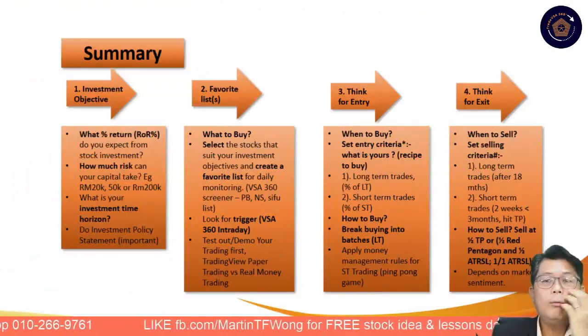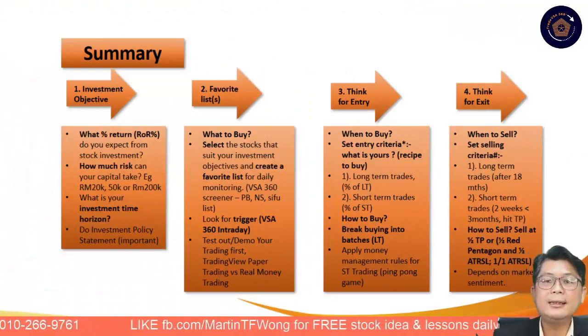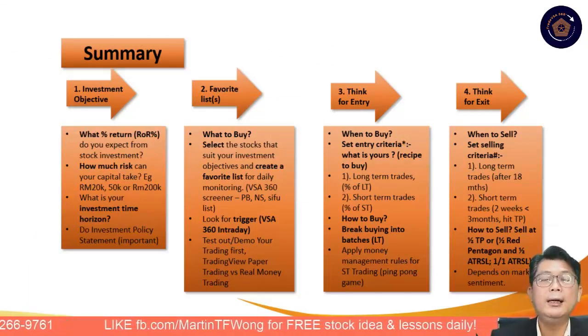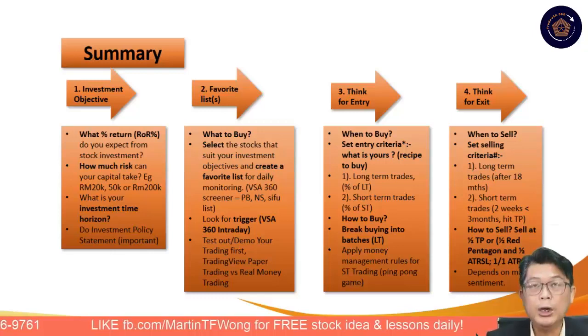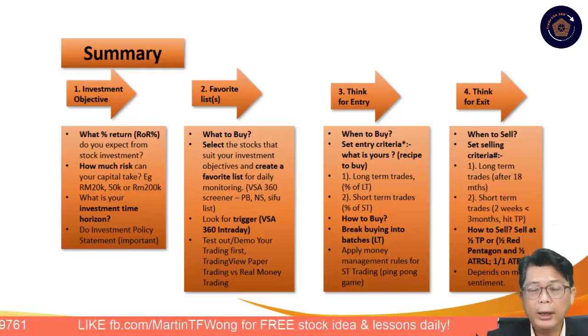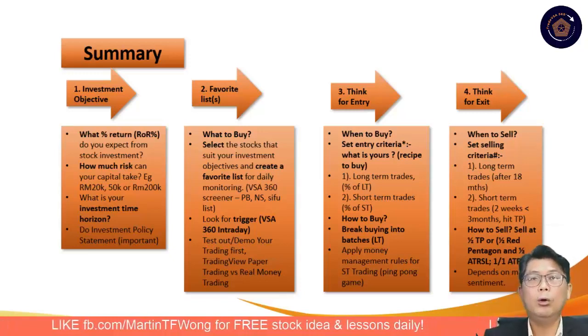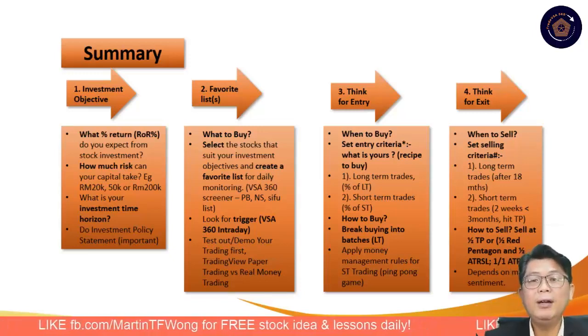All right, diversified. And overall, as I said before, this is the summary sheet that I want to talk about in our breakfast show. It's important to have an investment objective. As I said, in time, what is your expected rate of return? Now, you can focus on Malaysia, right? But you need to look at your rate of return, right? What are your favorite lists?